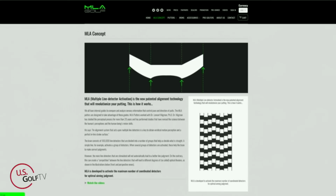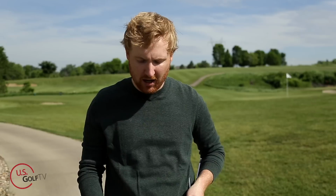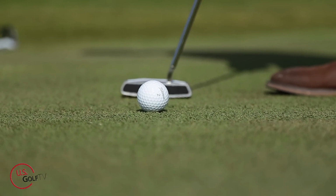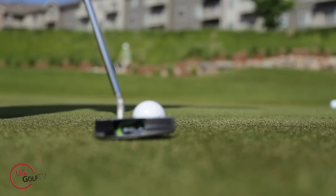And so MLA stands for multiple line activation, and the whole purpose of these putters is to get people aiming better. Now, there was a study done by an independent golf club review where they tested 28 different putters. This is going against the top of the top, the premier putting companies in the world. Only one putter beat these guys out in terms of actual aim and alignment.